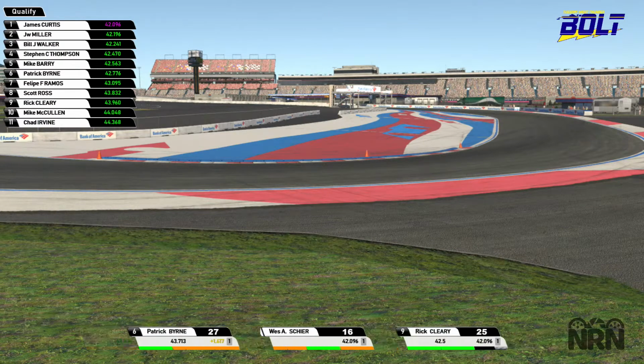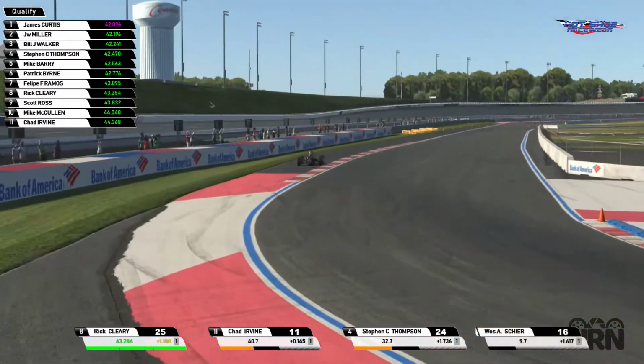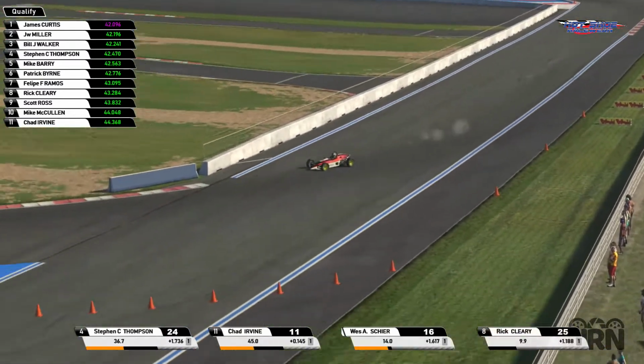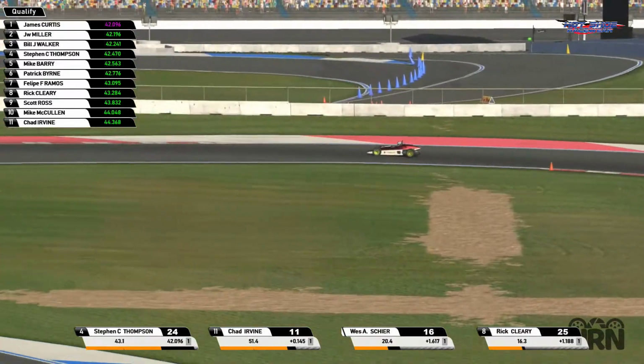Looks like everybody has made their attempt to qualify that will get a lap in here, with the exception of Jeffrey Davis. Following along here with Wes Shire. He's showing 2 laps on the board, but no times thus far for the number 16.